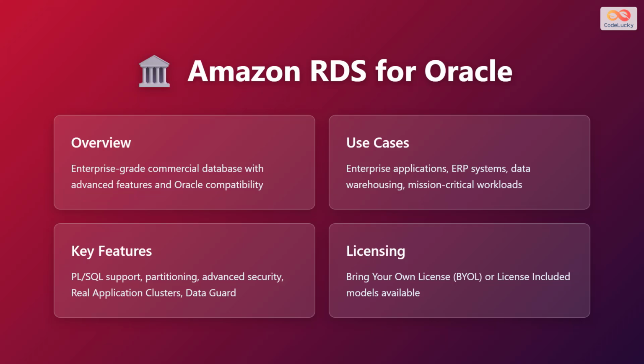Oracle's key features include PL/SQL programming language support, table partitioning for large datasets, advanced security features, Real Application Clusters for high availability, and Oracle Data Guard for disaster recovery. Amazon RDS for Oracle offers flexible licensing options including Bring Your Own License, known as BYOL, or license-included models to match your existing Oracle investments.